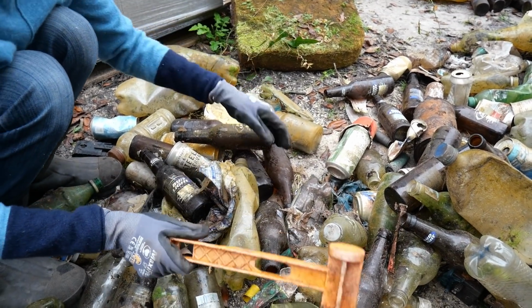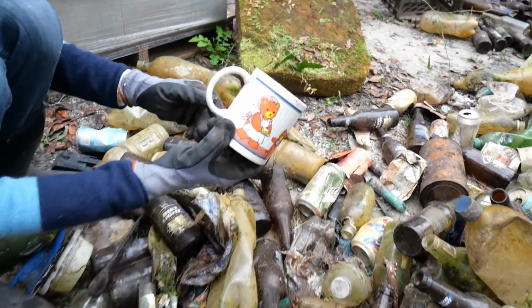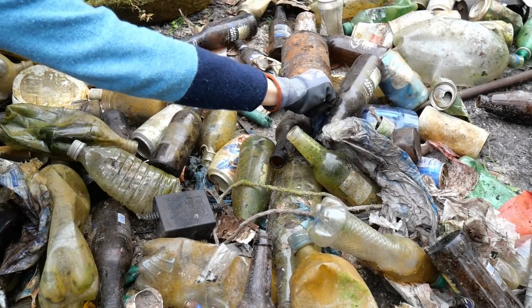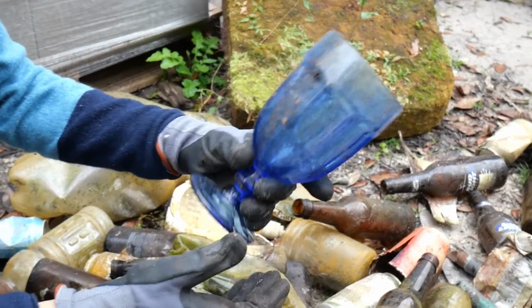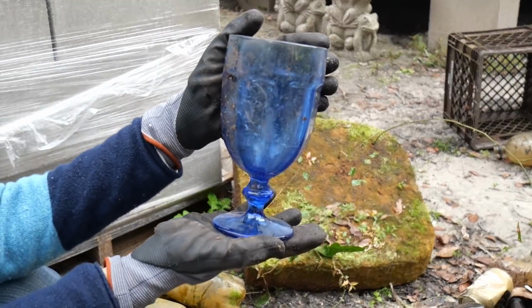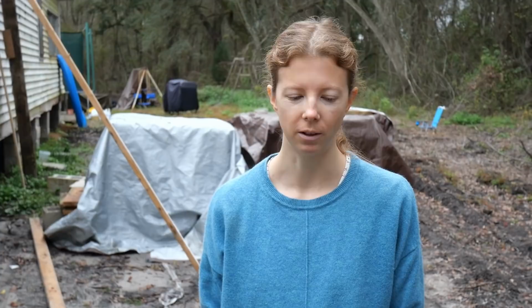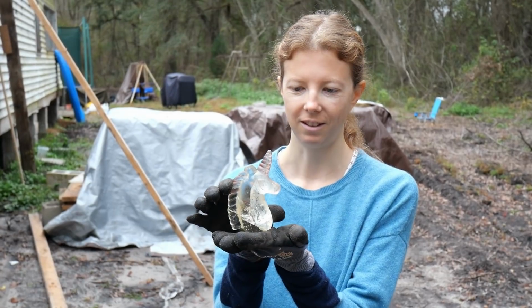This thing. A mug. This cup. That's pretty fancy. Here, let's see it. Hold it up for a second. And the other day when I was walking near the tangerine tree, I saw this little piece of glass sticking out of the ground. And when I took it out of the ground, it was this. I thought that was cool.